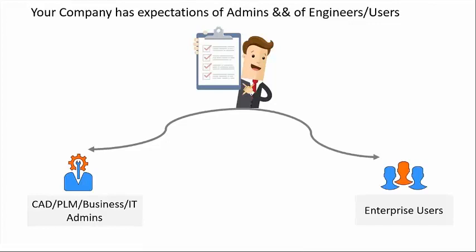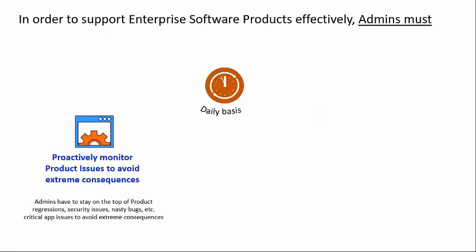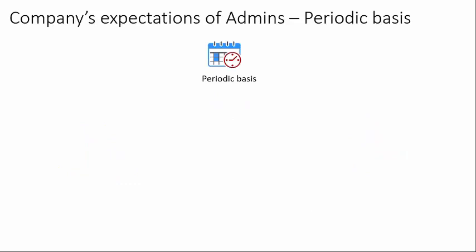So if we look at the expectations of your company for the admins, I would imagine it would fall into one of these 2 buckets. Meaning, in order to support your enterprise software, CAD, Windchill, and any other enterprise software, the admins must carry out certain activities on a daily basis as well as on a periodic basis. Now, on a daily basis, I would imagine that you would like to proactively monitor the product issues to avoid any extreme consequences. And perhaps on a daily basis, you might need to troubleshoot and help with user-related issues as well.